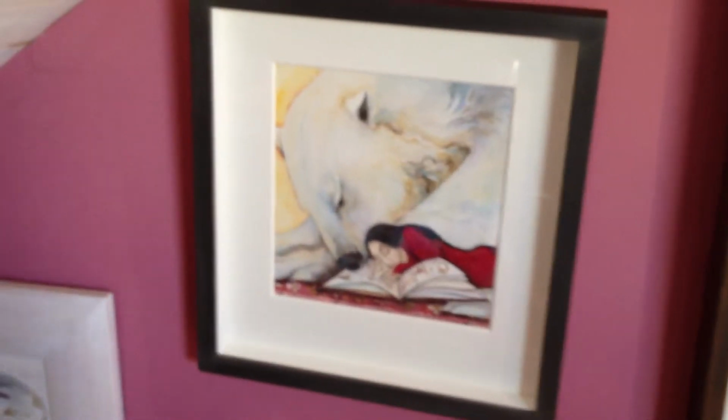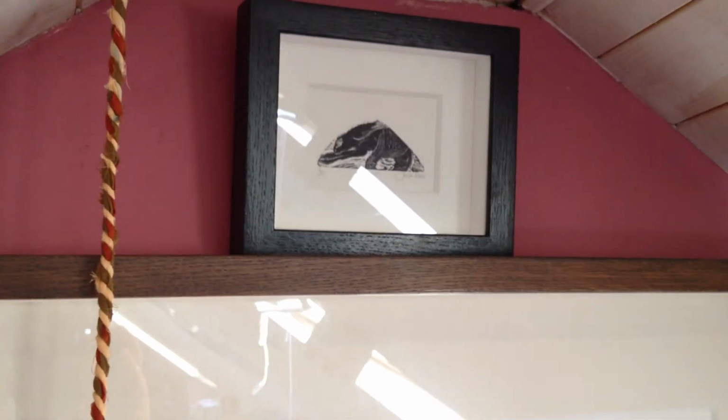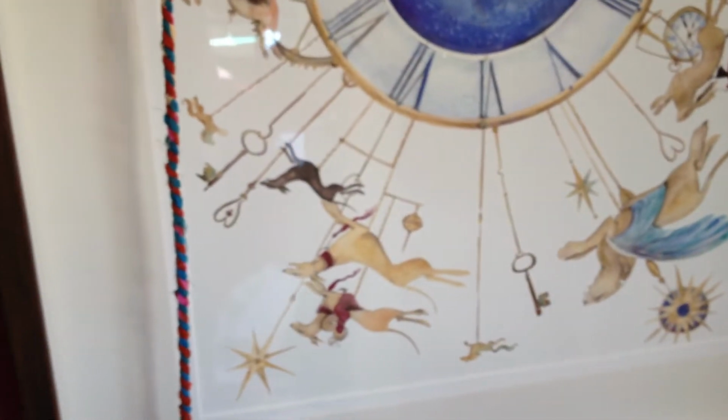When we go down to the end of the studio, let's have a look down the end. There's a woman sleeping with a bear. There's a little Tamsin Abbott wood engraving. One of my wood engravings that I did. This is the end paper from Cat and the Fiddle. That's the other end paper from the Cat and the Fiddle.